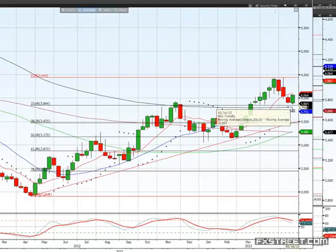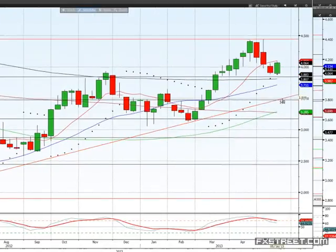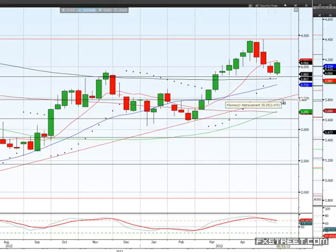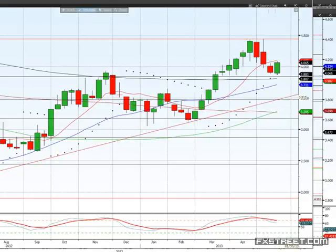So once we break that, that would be a very significant event, and your next target in the weeks to come would probably be this trend line around 35.00. 34.73 is the big level. So that would be the sort of area we'd be looking for. 35.00, 34.73, I think would be a realistic measured target if that is a head and shoulders, and if we do break lower.